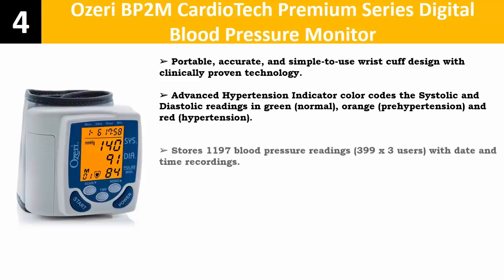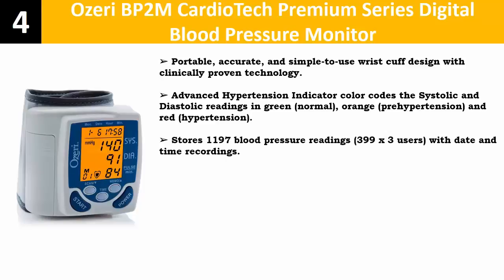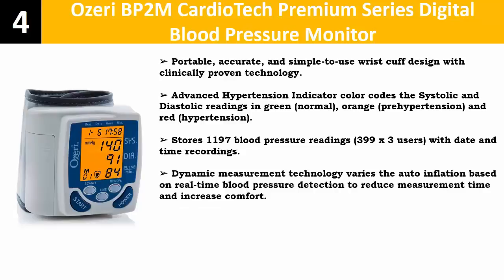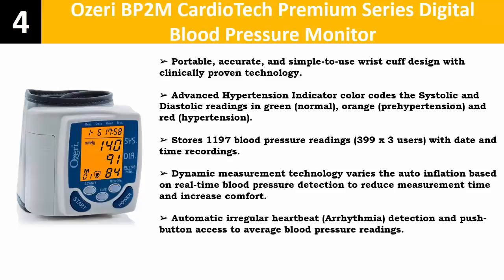Stores 1,197 blood pressure readings, 399 x 3 users, with date and time recordings. Dynamic measurement technology varies the auto-inflation based on real-time blood pressure detection to reduce measurement time and increase comfort. Automatic irregular heartbeat, arrhythmia, detection and push-button access to average blood pressure readings.